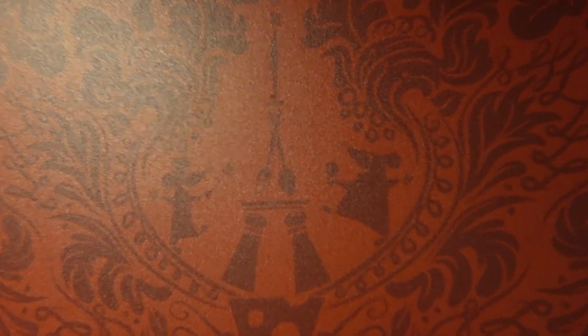Cute. Salt and pepper shakers, cheese. Oh my gosh, the Eiffel Tower out of cutlery and salt and pepper shakers.